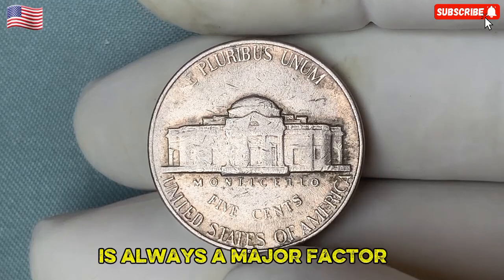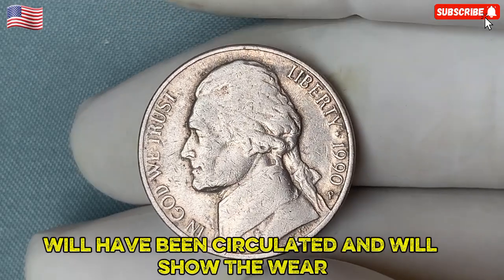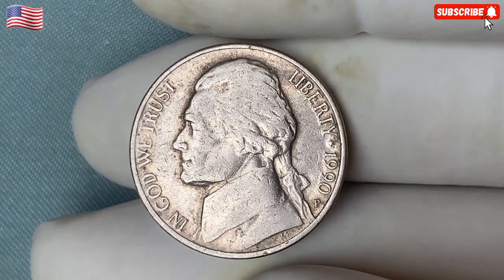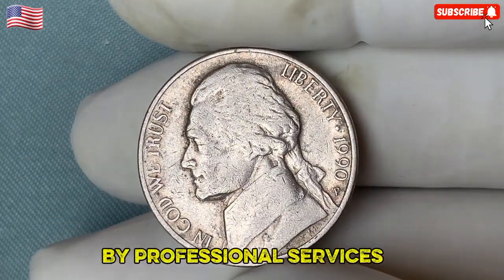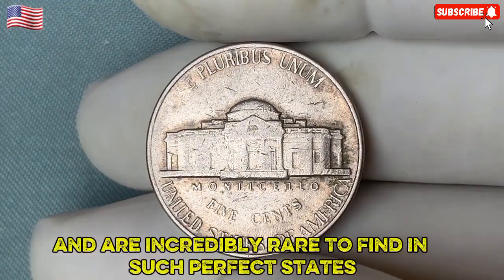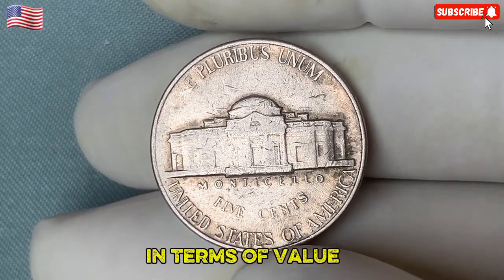Condition is always a major factor when it comes to coin collecting. Most 1990 nickels you find will have been circulated and will show the wear of everyday use. But the real treasure lies in uncirculated coins, those that have been preserved in pristine condition, often graded by professional services. These coins retain their original luster, sharp details, and are incredibly rare to find in such perfect states after decades. So, what does all this mean in terms of value?